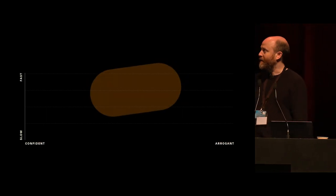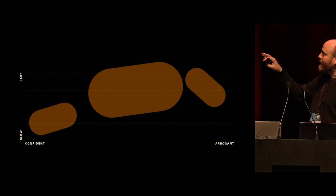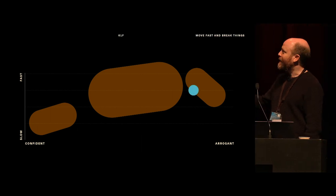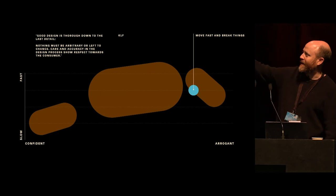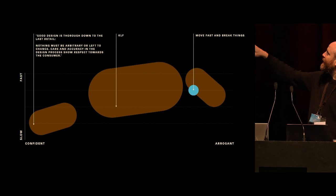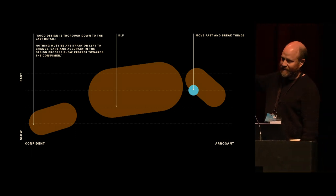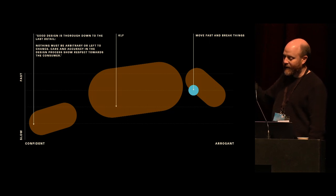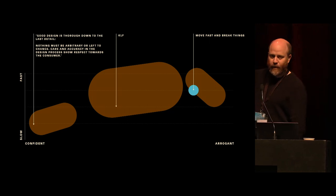It's this wonderful kind of approach to slow. Now, on this interesting graph that I cobbled together, we've got slow and fast and confident and arrogant. So, if anyone's playing Design Talk Bingo, you're going to win, because down there you've got Dieter Rams. Then in the middle you've got the KLF. And then over here you've got Facebook and its ilk. So it's this idea that it's kind of where the unicorns sit.